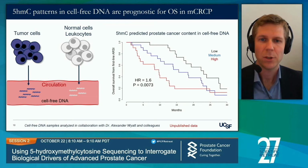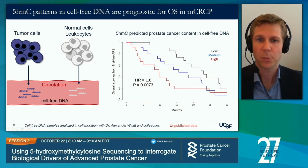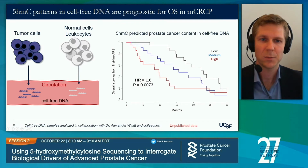And we used our tissue data, and we created a 5-HMC classifier that could predict the amount of prostate cancer in a given sample. And the 5-HMC predicted prostate cancer content in cell-free DNA was split into tertiles of low, medium, and high. And the amount of prostate cancer in the sample was highly prognostic for overall survival in this cohort. So to summarize this analysis, 5-HMC levels alone can estimate cancer content in the sample, which is in turn prognostic and opens up for use of 5-HMC to, for example, monitoring treatment response.